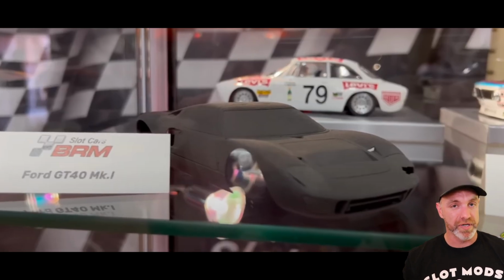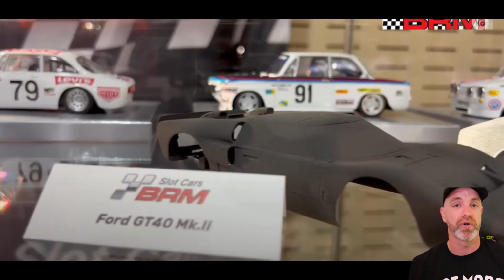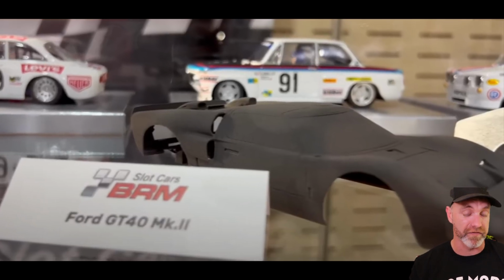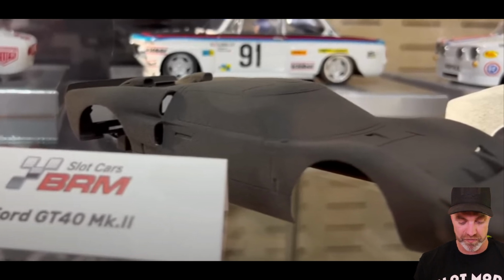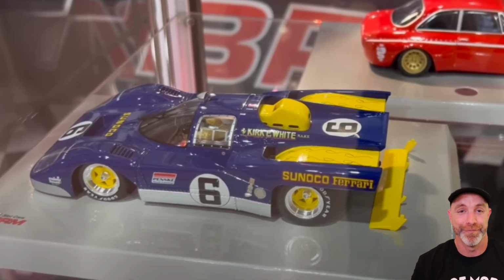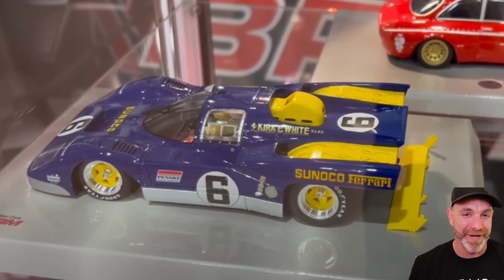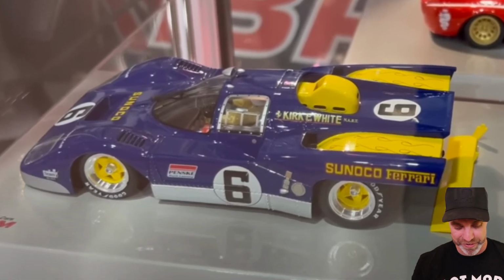We've got two GT40s here. I did skim past these last time. We've got the GT40 Mark 1, and we've also got the GT40 Mark 2. Very, very early prints, as you can tell. Again, an exciting car to have in the 1:24 scale. We also have the Ferrari Sonico. This looks incredible. I am a big fan of BRM, so it's going to be very hard to impress me from them because I love what they do, but this one looks incredible.